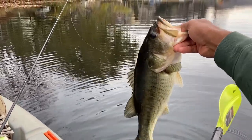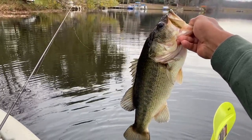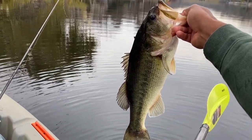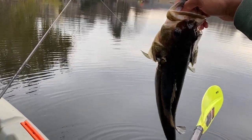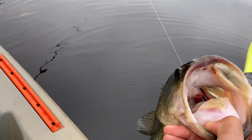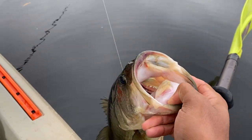Oh my gosh, look at that beauty right there. That bass has to be at least 4 pounds. We're gonna get a weight on her, you guys. But like I said, she must have just swiped at it. But look at the size of that beauty. Look at her mouth. Big old bucket mouth.